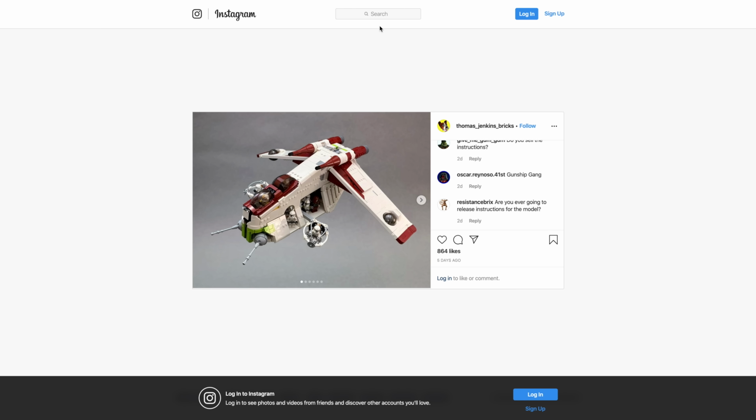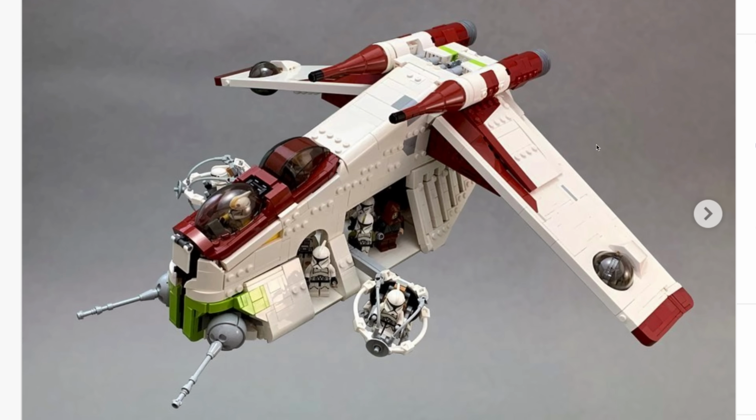Next up on Instagram from Thomas Jenkins, we have a UCS style Republic Gunship. I think the UCS one that LEGO comes up with might be even bigger than this. I can't imagine it wouldn't be, because this is still about as big as the regular LEGO Republic Gunship. It's just a lot more detailed and cleaned off, so I really like that. I really like that he was able to put the missile launchers up in here. That's something that I would really like to see LEGO fit in there nicely with the UCS model.